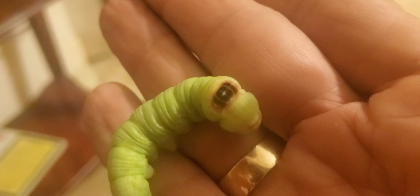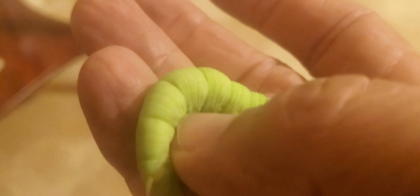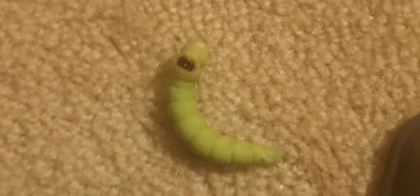It looks like a star. Or an eye or something. Is that cool? And he's stuck on my finger. Look at that. He's got a good grip. So I don't know what I'm gonna do with him. But there he is, a new kind of insect larva.